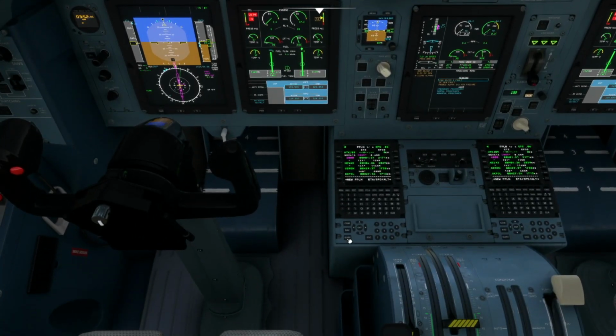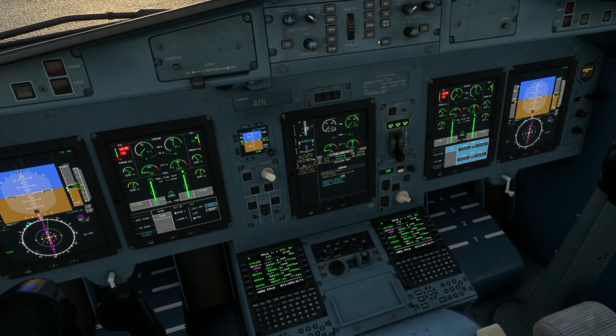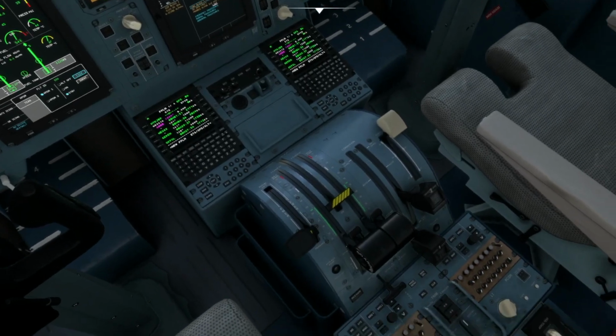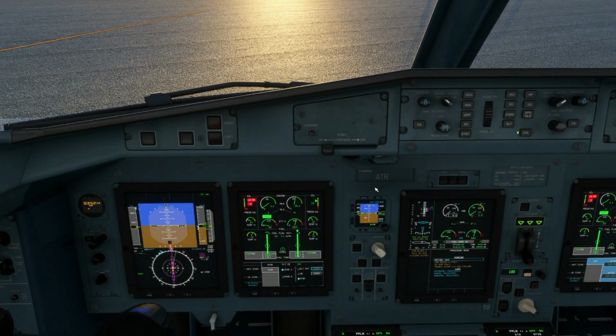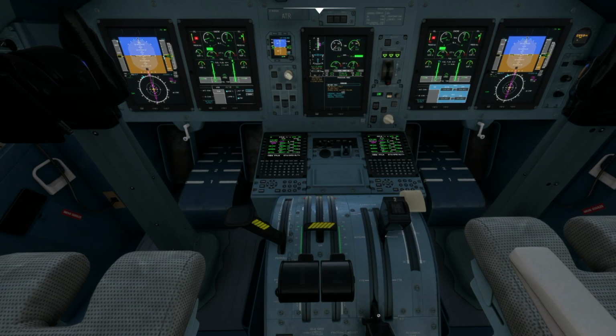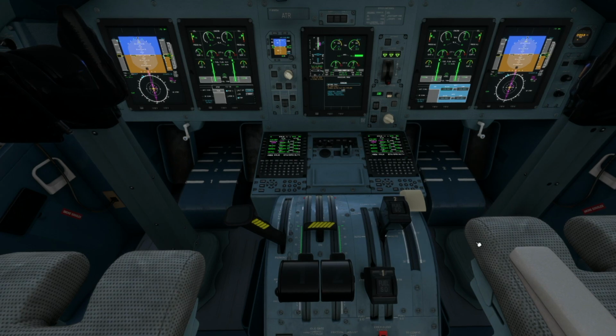Okay, the other thing I probably should have done is set my transponder code. We'll leave that on standby for now. I'm going to put the weather radar into standby as well. Okay, now that that's on, we can put that into auto. And then we'll come up here and start engine 1 as well. Okay, same thing. We're looking for that 10%, which we have. Okay, and into auto.